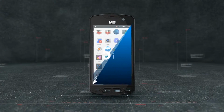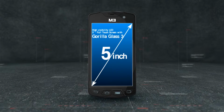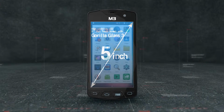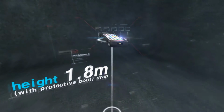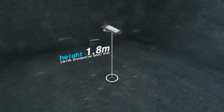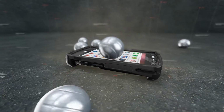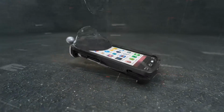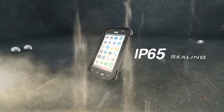Wider LCD 5-inch full-touch screen with Gorilla Glass 3 makes it easy to use even when wearing heavy gloves, and resistant to crashes and scratches. Additionally, the durable SM10 LTE of IP65 withstands 1.8 meters with protective boot and temperatures down to minus 30 Celsius, so it can be used in harsh industrial fields without any problem.